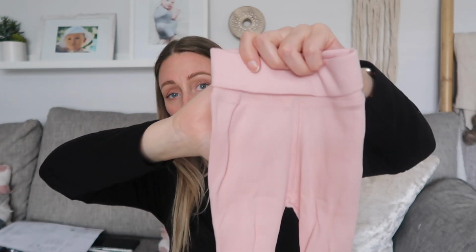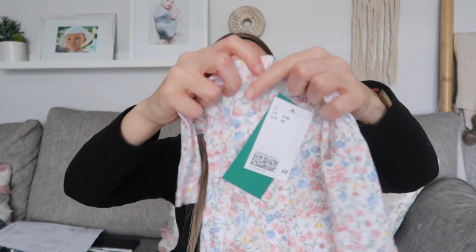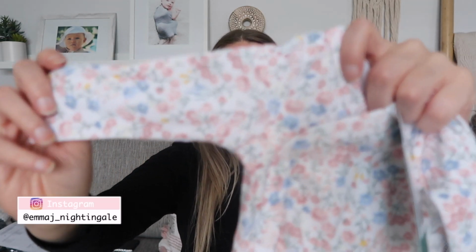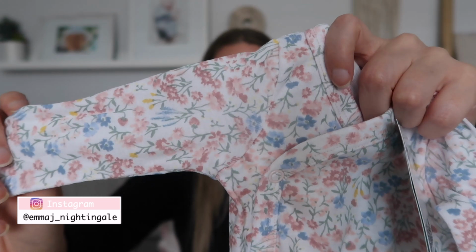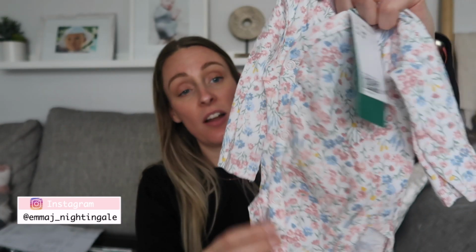Again, it's coming off a little bit brighter than what it is because it's quite bright in my front room. But yeah, you get that sort of colour pink. And then it comes with a vest, so it looks like this. So again, this is what I said, I wanted to see what the flower detail was like in real life. But it's so beautiful, and it's a wrap over vest. Again, I just love this.